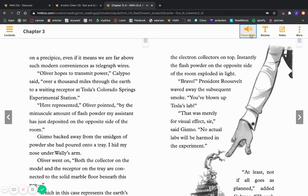Oliver hopes to transmit power, Calypso said, over 1,000 miles through the Earth to a waiting receptor at Tesla's Colorado Springs experimental station. Here represented, Oliver pointed, by the minuscule amount of flash powder my assistant has just deposited on the opposite side of the room. Gizmo backed away from the smidgen of powder she had poured onto a tray. I hid my nose under Wally's arm.